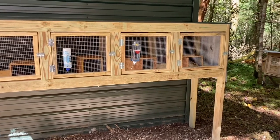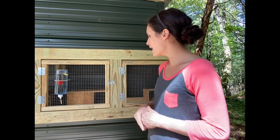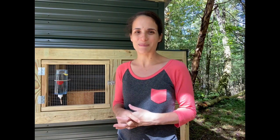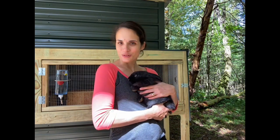It's right up against our barn, so they're protected from the weather. They're protected from snow and rain and all of that. They each have their own little nesting box, as you can see. Their little water and food dish, so all their little rabbit needs are met. Unless your toddler decides to let the rabbit go and you have to go on a 45-minute chase, they do really make great pets.